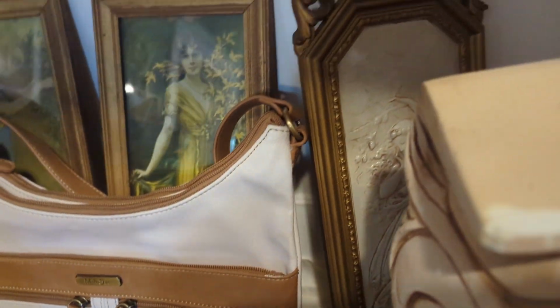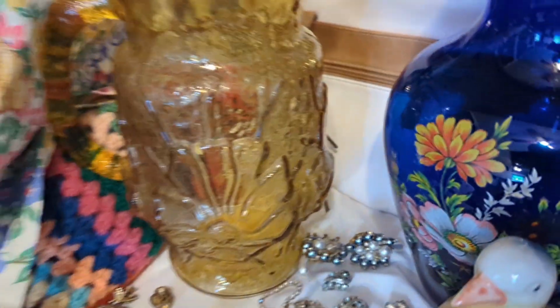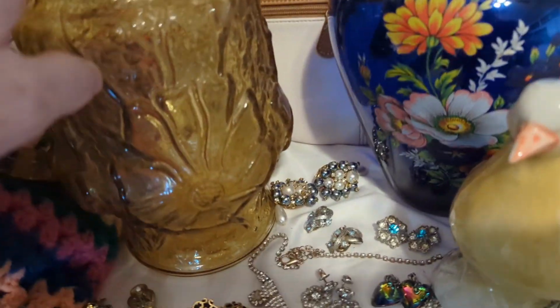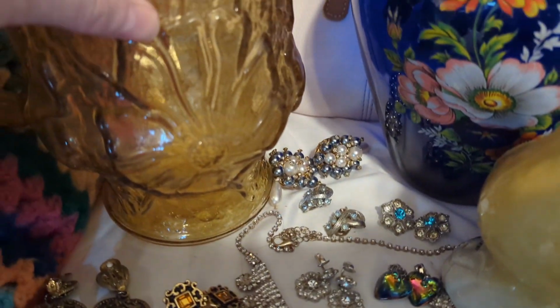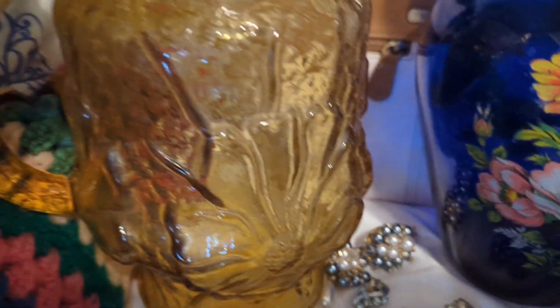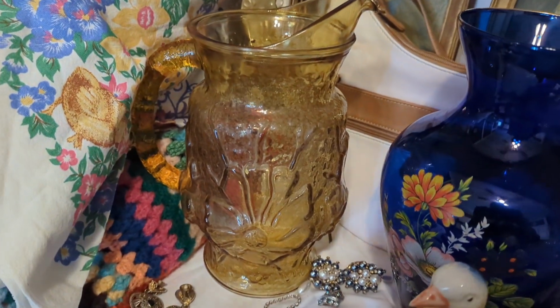Keep it organized with one of those. Okay, then back here is this beautiful picture. I actually have 2 of these, so if you're interested in these, let me know. I think this is Indiana glass. I cannot remember the name of the pattern, but it is this beautiful amber picture with this floral design. It is wonderful, and it's in great shape.